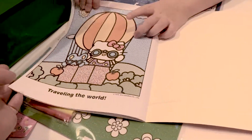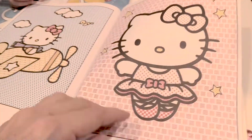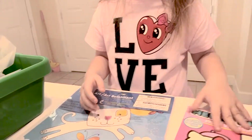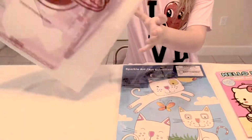Traveling the world. Wait. Yeah, I think you missed one. Oh, I love this one. I love the ballerina. Oh, yeah. I remember that one. We don't have this one. Wow, you got new ones. We had this one. Yeah, right? We did. Cool. Yeah, all right. All right, here, take this. I'll move this green bin so that you have room.